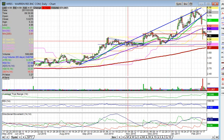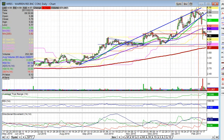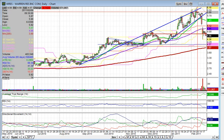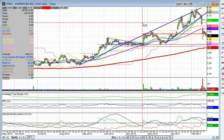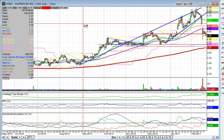But I think my mentality at the time was that this was more of a trend trade, and I was just banking on the fact that it was going to be a continually higher trend. I didn't get that, but I managed my risk and ended up stopping out for maybe a slight gain, but definitely not a loss. So that's my recent trade in WRES.